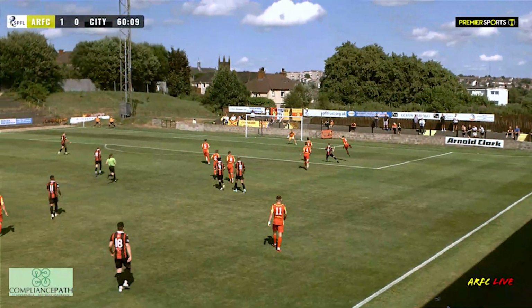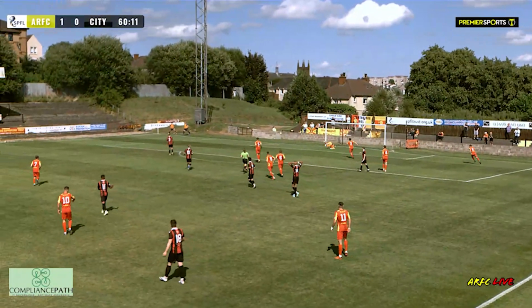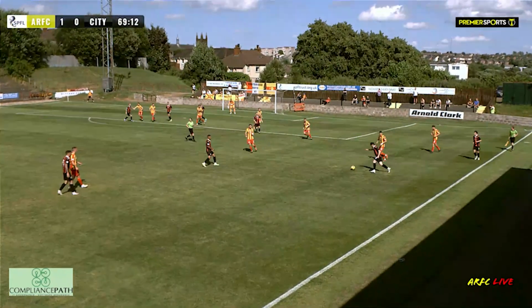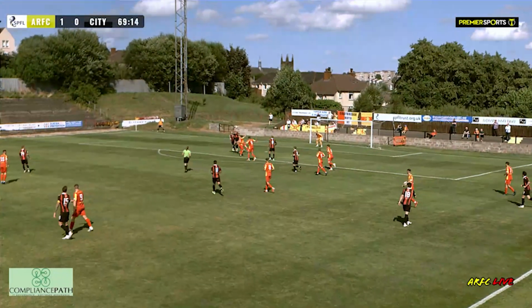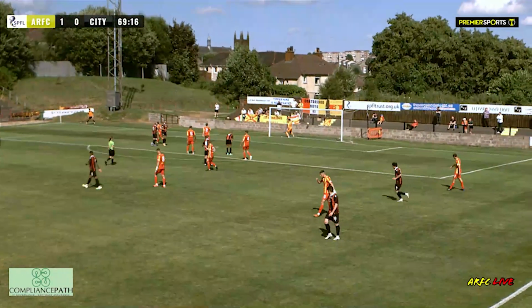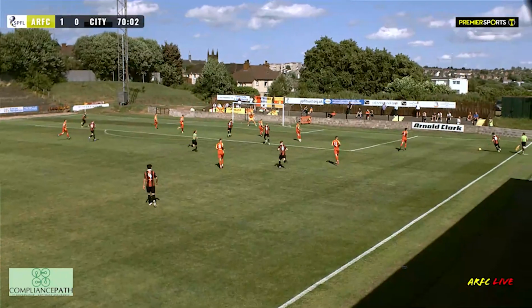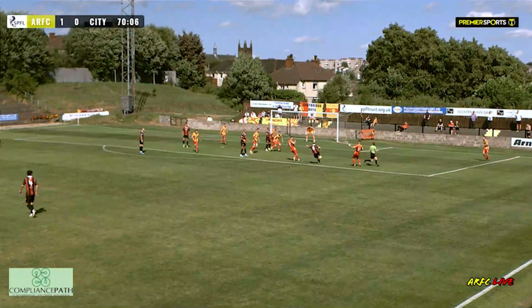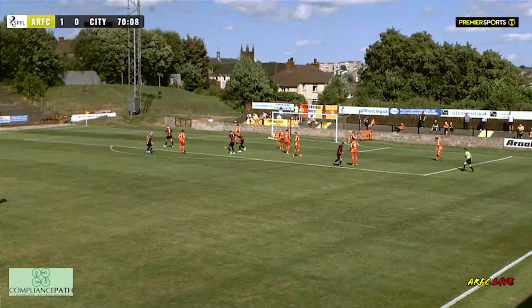And it does go through to James Hilton, and he's going to try and chip the keeper, and it's a wonderful save from Cammy Binney. Well enough just to make sure no ball goes into the box, although Lewis Kidd's going to play an early one here, and that's just going to sail over in the end. That seems to be where the game's going for Edinburgh City at the moment. The ball tried to get played in there, and then it's actually going to be taken down, and it's going to be deflected in.